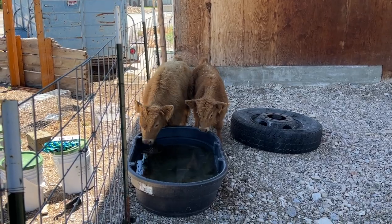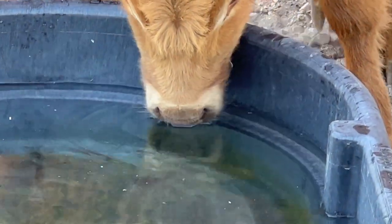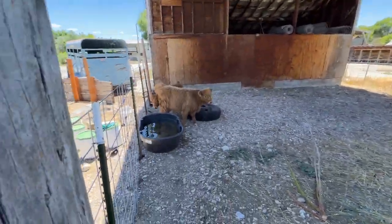Looks like they're coming to get some water. First drink of water at the Rottie Ranch. It's like when Lexi had her first drink of water, remember that? Yeah, she drank forever. She was a thirsty girl.